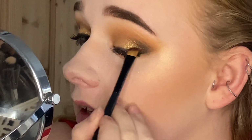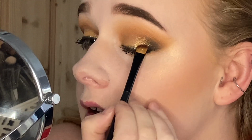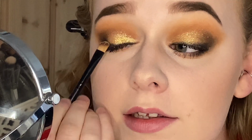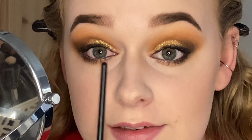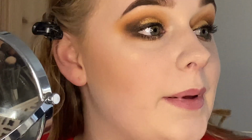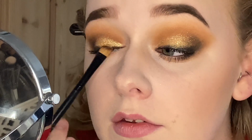So I'm just blending the black and the gold into each other now. Just layering the gold over the black so it's not quite as intense now that we're not having lashes. But yeah, now my eyes are watering like mad and ruining my eyeshadow look, and I'm not happy about it. But yeah, so this is where we're at, this is what we're dealing with.